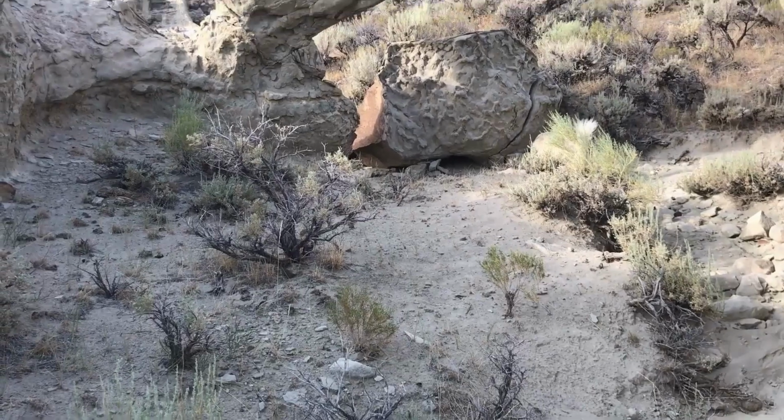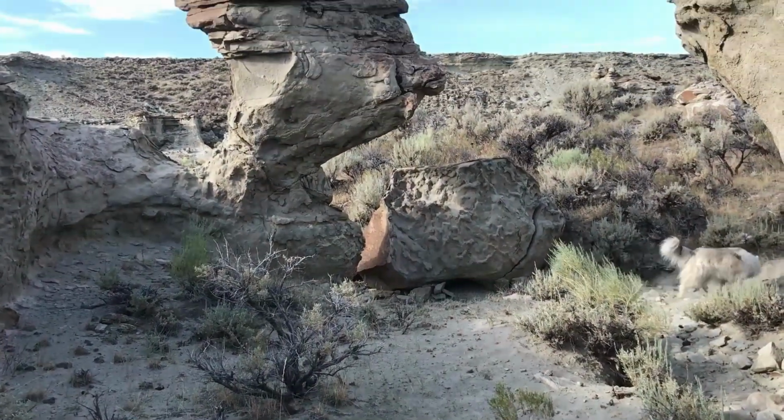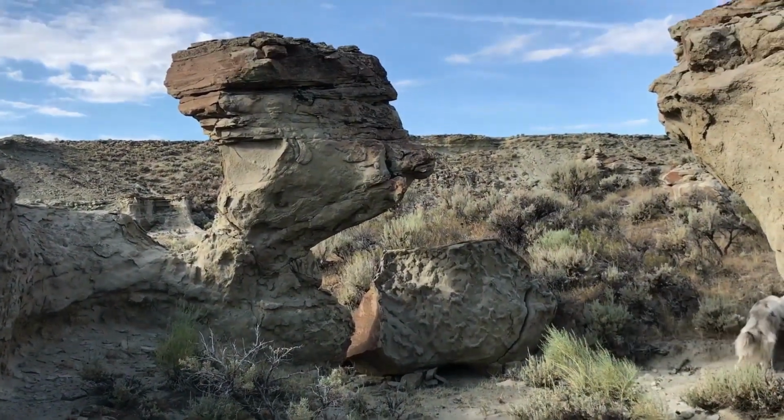It's not for everyone, for sure, but for me, it feels kind of like home. It's harsh and it's an unforgiving environment. The wind blows all the time. That's not so unusual for most places in Wyoming, but it really, really blows almost all the time here.